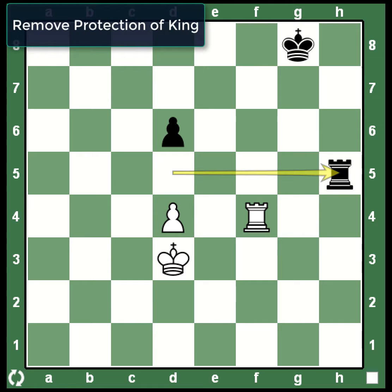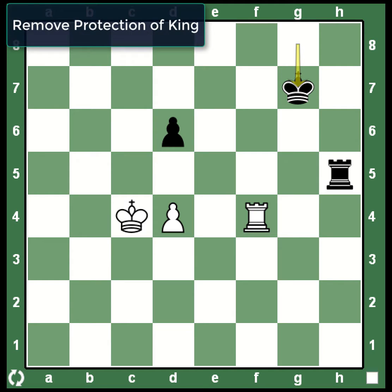Now the rook makes an interesting move to h5, attempting to maybe check the white king. Now the white king moves to c4, trying to be as close as possible to the d4 pawn. Now black makes a waiting move by king to g7. And the mistake happened when white moves its pawn to b5.